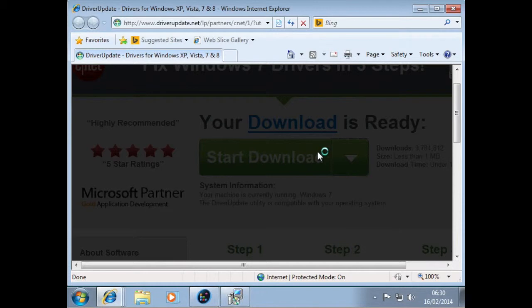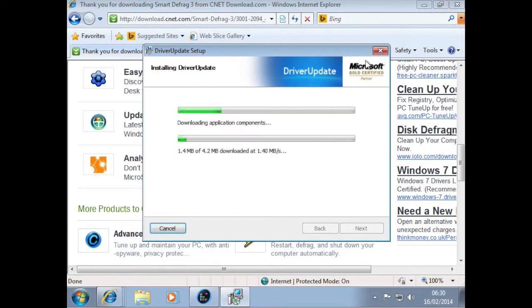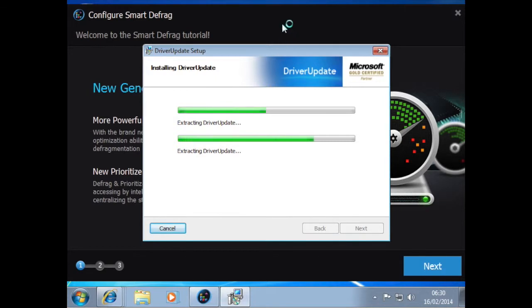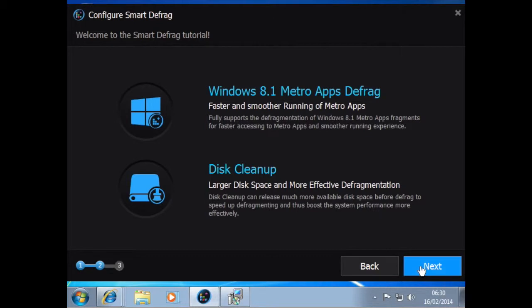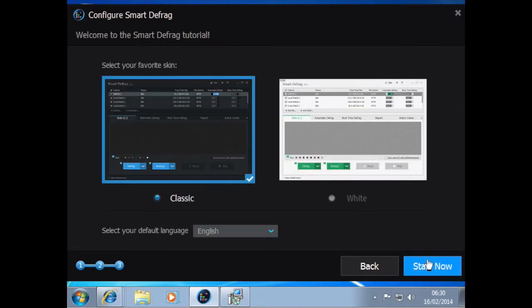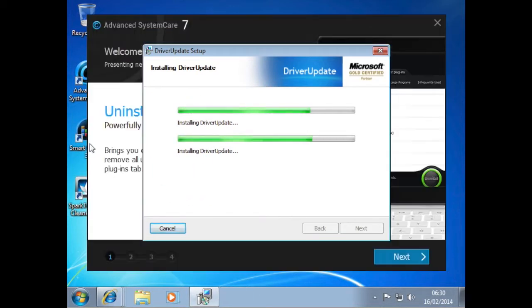Now, of course, at this point, if you didn't really suspect anything was up, and you didn't know that you just installed Smart Defrag and you just installed the other program that came with it, let's go for the classic. You installed Smart Defrag and you got Advanced System Care 7. Got that the other way around then. So that's 3 programs I've installed, only when we wanted 2.